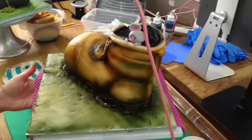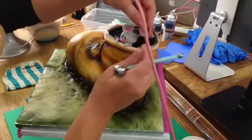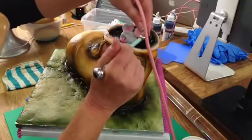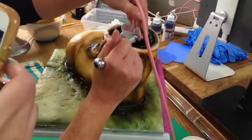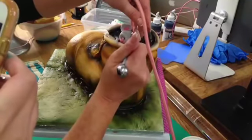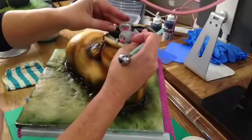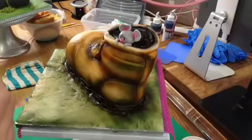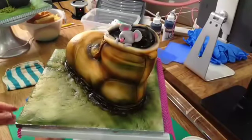Right, I'm just hoping gravity holds him up because his ears go floppy. Or her ears, what should we call this mouse? Carrot. They go floppy. Did you get some pearls or should I use the... Use them. Yeah.